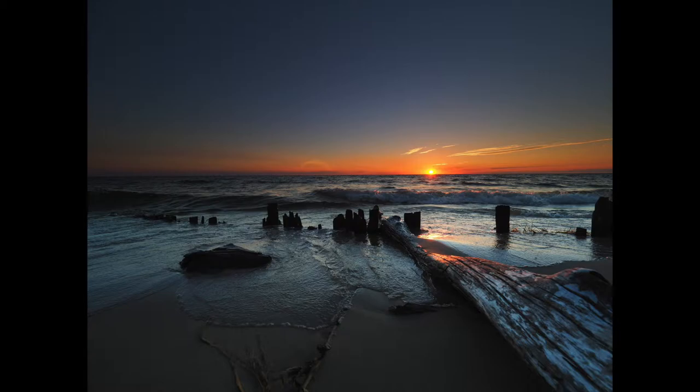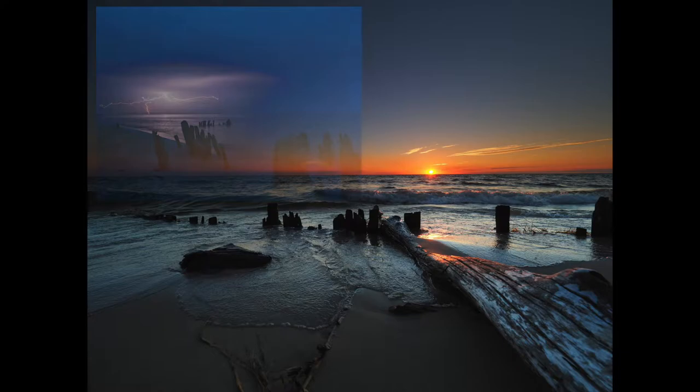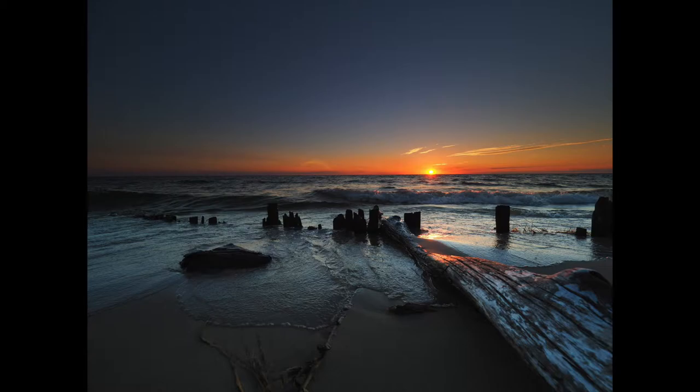I shot an image a few weeks back during an approaching thunderstorm at this same beach with lightning in the background over the lake. This is Kirk Park in West Olive, Michigan, which is south of Grand Haven. I chose this location to bring my family to on this trip for several reasons, one of which is pretty obvious here with the photograph.